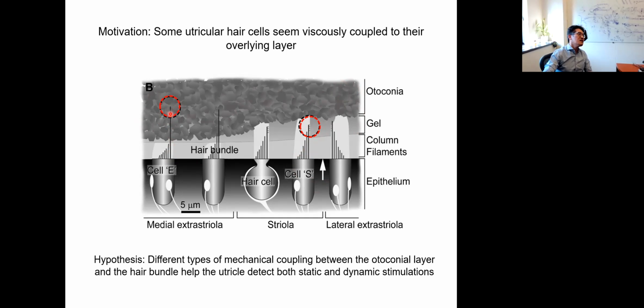So in this scenario, this is the entire utricle. This pink colored one is the otoconial layer, with many stones there, and if the head tilts, this one moves, and when the head accelerates, because of inertia, it also results in shear deformation between this pink layer and the green layer. It is represented by a single degree of freedom model, and those two cells, cell E and cell S, are modeled using this three-dimensional finite element approach, and then the typical experiment applies step force, displacement, or current stimulation to obtain the I-X relationship. The I-X relationships are dramatically different because of the geometrical difference between these two cells.